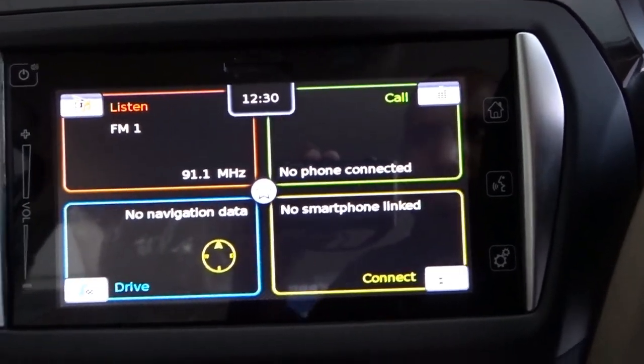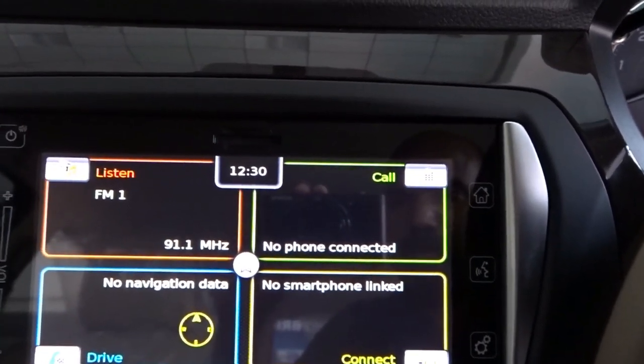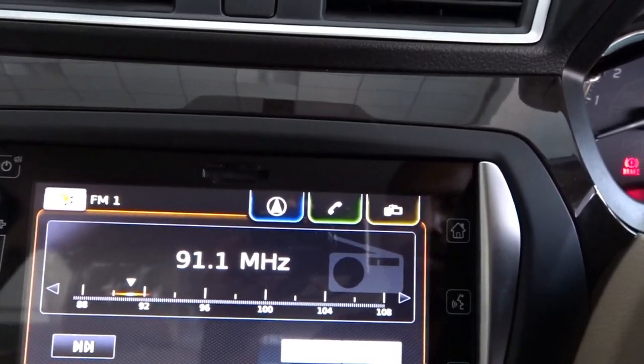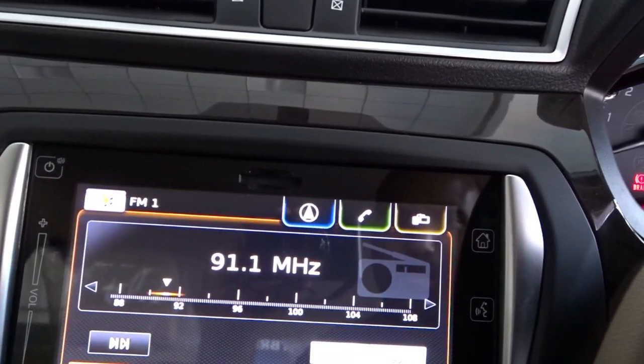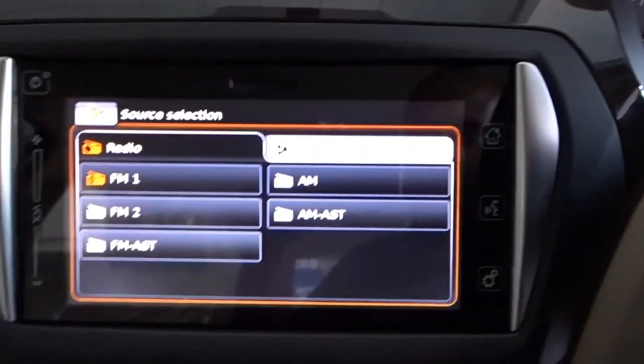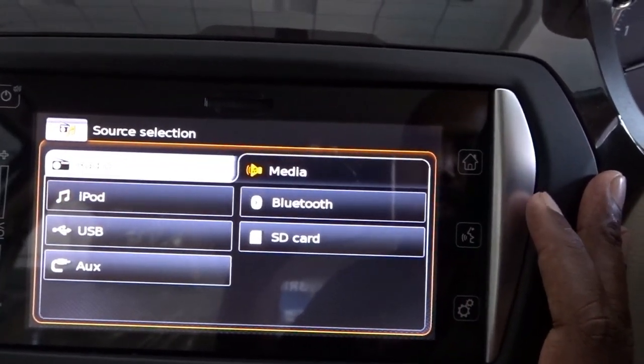With the Smart Play infotainment system, we get a 7-inch touchscreen system which can pair up to 10 smartphones. It allows you to integrate your smartphone with the infotainment system. We also get navigation. We can use voice command feature to play songs, use navigation, and so on. With the media player, we get FM radio. We can play songs via USB, Bluetooth, aux input, or SD card.